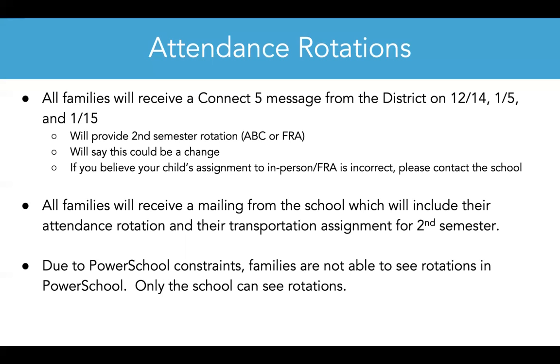You also will receive a letter in the mail from the school that will have highlighted what your attendance rotation is. It will also include your transportation information for second semester if you are a student that elected to ride a school bus for second semester. I have done everything I humanly possibly know to do, but we have learned across our district that PowerSchool does not give students and families an opportunity to see your rotation in PowerSchool. So unfortunately, the only way you can know what that rotation is is if you listen to that Connect 5 message, or you read that mailing that will come to your home, or you call the school main office and we can assist. One of those three ways is an easy way for you to know your attendance rotation.